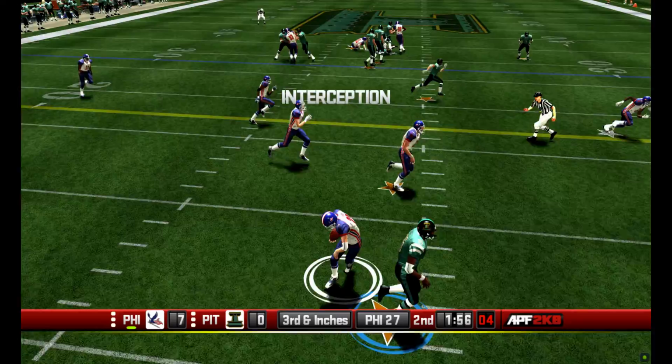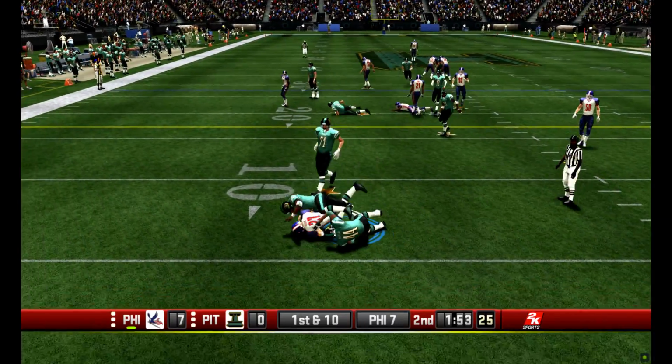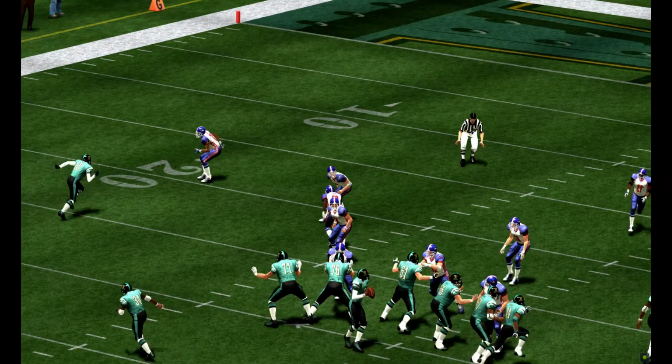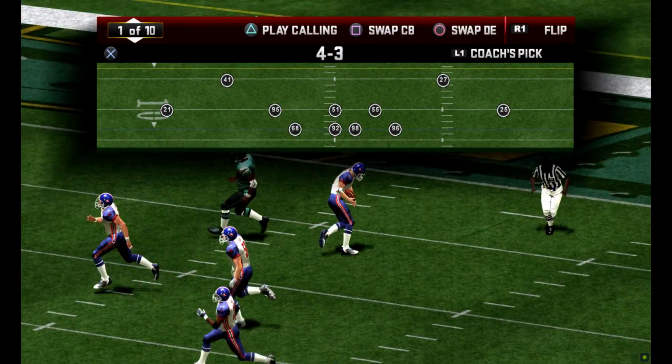His arm into this one, and it's intercepted. Crosses the field, brought down at the 7. Willie Bacon kicks off the pass because he plays the zone so well here, completely snookering the quarterback. That's just how you do it, folks.